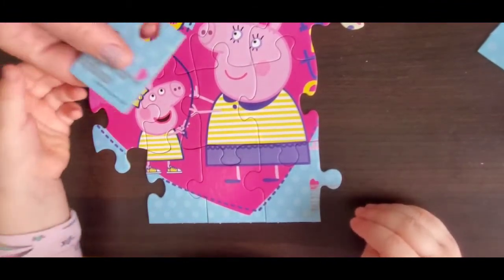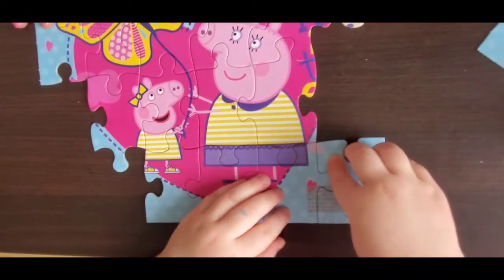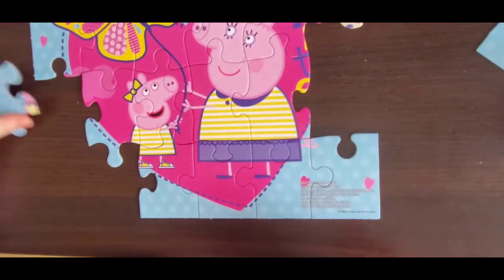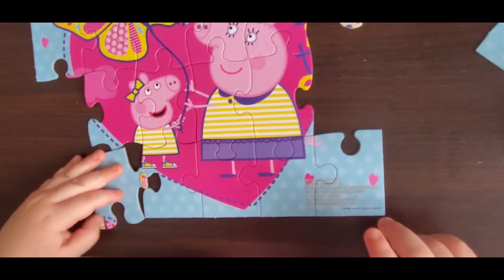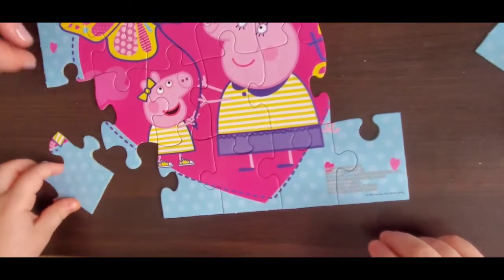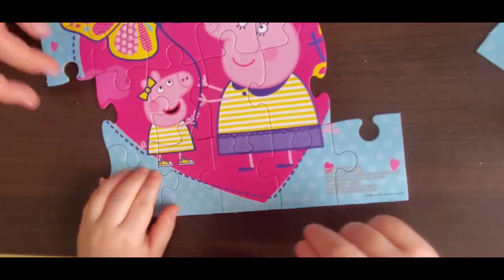And how about this corner? With the writing right here? Yeah. That's right. How about Peppa Pig dress? Okay. Let's go. Flip it. Rotate it. Yes. That's right.